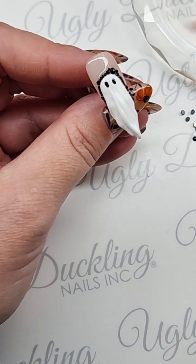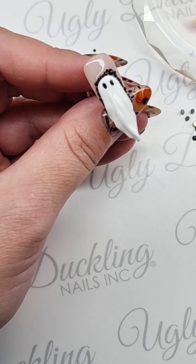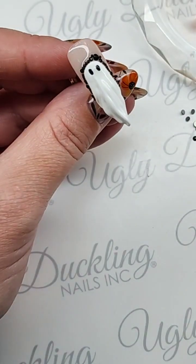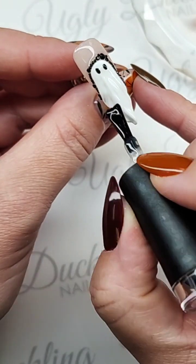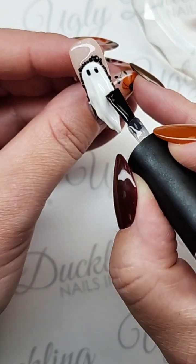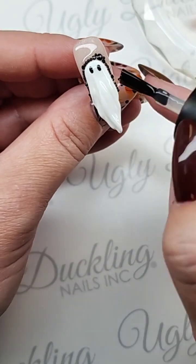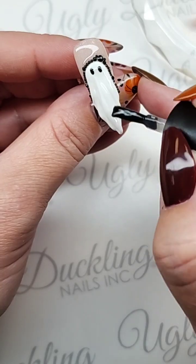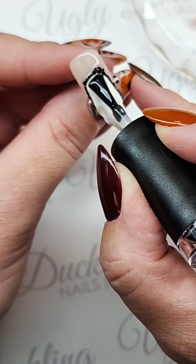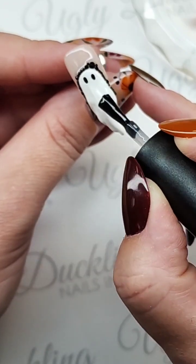And then I'm going to seal our little ghosty with our matte. Now I'm wiping off the majority of the matte from my brush because I don't want to completely fill in all this texture that we created. Of course, I want to seal it and I want to get the matte in there. So I'll just wiggle my brush in there, but I don't want to flood the area and get rid of all that texture that we've created.